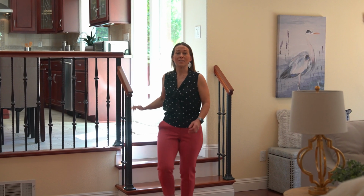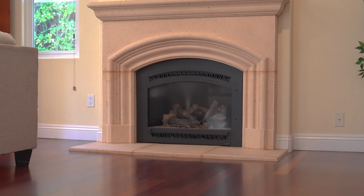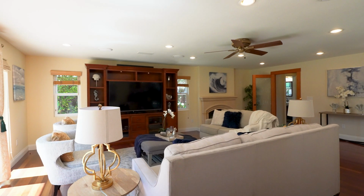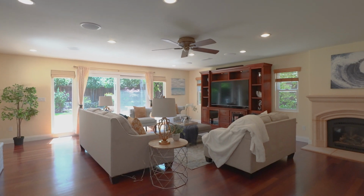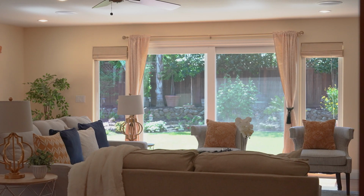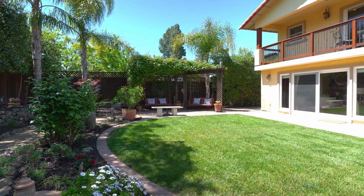Down a few stairs to a second living area where more space was added in the remodel. Relax by the fireplace or stay cozy with the built-in thermostat. You can control the temperature with the power of your mind. Well, okay, maybe just your phone. A perfect space for movie nights or game nights, and tucked away is a convenient half bath, perfect for when you have guests over. Enjoy the natural light from the large windows, or in the warmer months, seamless indoor-outdoor living.